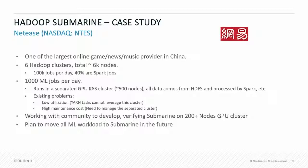So they didn't need to create a separate cluster just to run ML jobs and manage the data pipeline, data input, data output, etc. They are using the very same cluster which they have today to run the ML jobs. It's actually a Kubernetes cluster, but they already have it as part of the core one, and all the data is coming from the HDFS side.